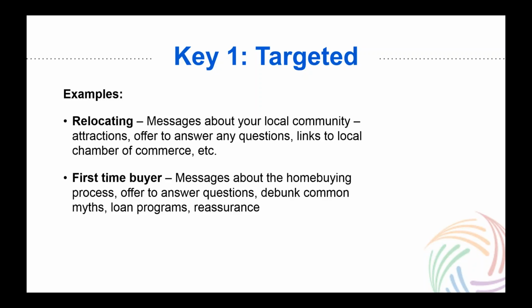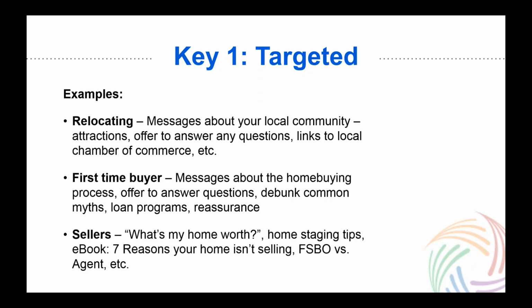Loan programs, right? Some people think, "Maybe I'm not going to be able to even buy a house if I can't come up with 20% down, and the kind of house I'm trying to look at, that's 60 grand. I don't even know if I can do this." Well, there might be some programs that you can let them know about, that they can research, and just some reassurance to help them see that you're a professional, you're an expert in this, you will guide them down this path, and that they're not going to be doing it on their own, and that's hugely important.